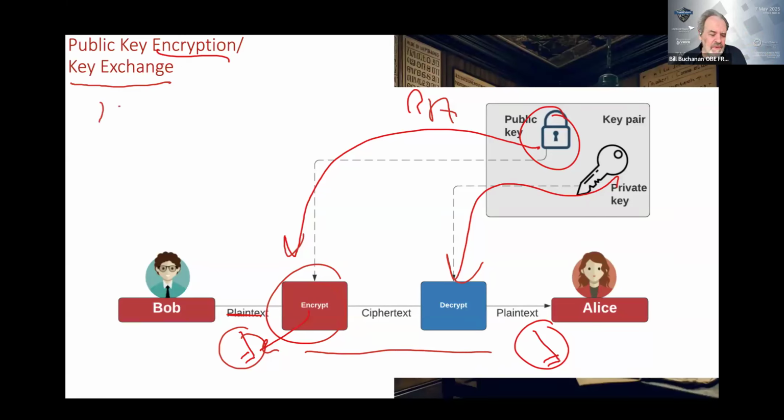And with post-quantum cryptography, we use this method now. We don't use the Diffie-Hellman method. We now use this method of encrypting with a public key. It's called a key encapsulation mechanism. It's a way Bob will take Alice's public key, encrypt the key he wants her to use, and send it over.